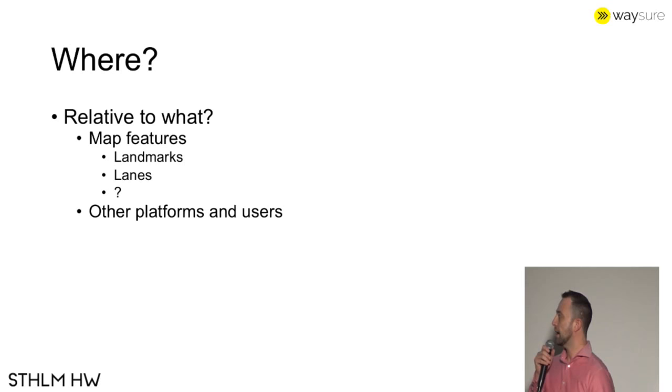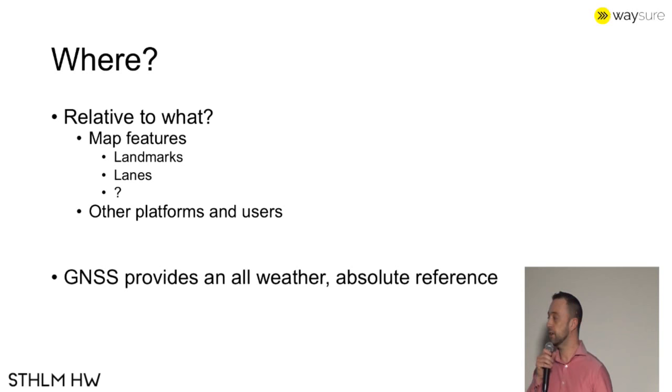Now, what GNSS gives you is an all-weather absolute reference. It's a globally known position that you can use to communicate your position between vehicles and communicate your position with respect to a map, so you can locate yourself relative to that. So it does a very good job answering where, but it also does a very good job of answering when. If you want to synchronize data for collaborative navigation or sharing information, you really need to know when the information is valid for, because knowing where you were 2 seconds ago doesn't really matter in high-velocity autonomous vehicles.